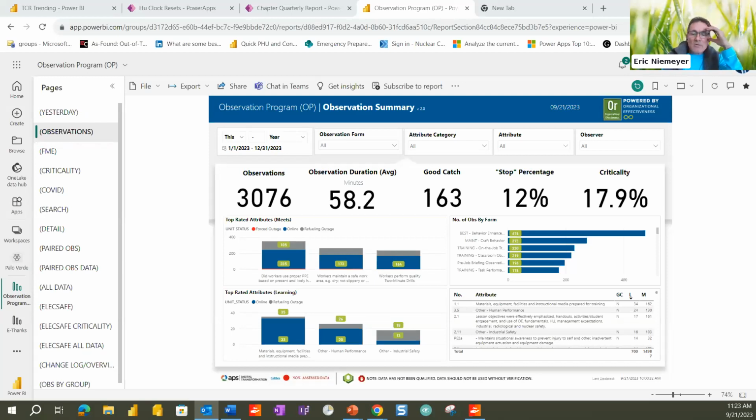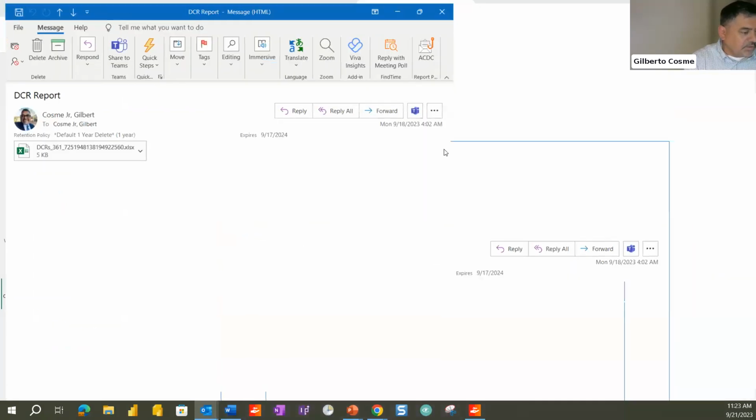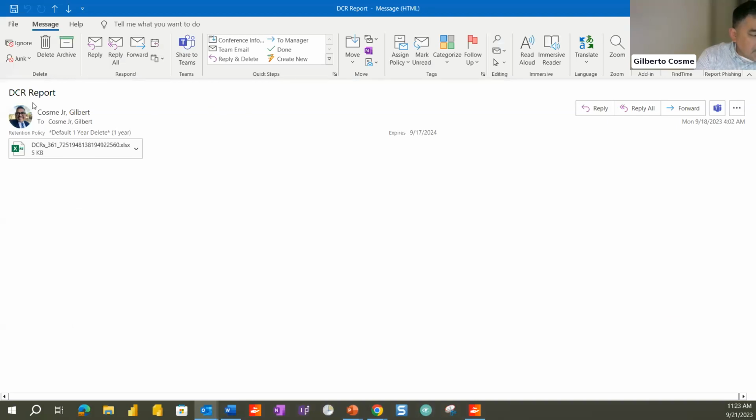So Gilbert, can you give us an example? I'm looking through my emails real quick, just for the sake of time. This is an email that comes from SWIMS, our site work management system. We've created reports, so SWIMS will send you PDF files of, say, observations on a daily basis. In this case, it's department clock reset data.